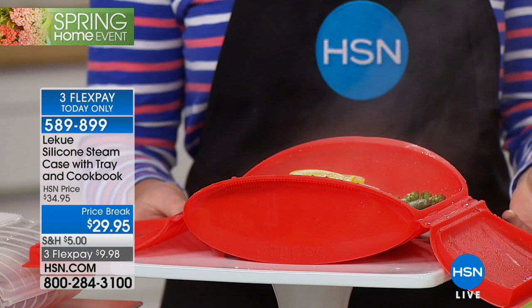One of the healthiest ways to eat is to steam your foods. We're going to be offering to you a product now that not only will allow you to steam in the microwave, but you can actually steam with this in your oven. Believe it or not, and you can see the beautiful food.